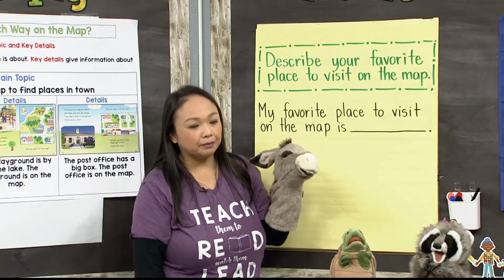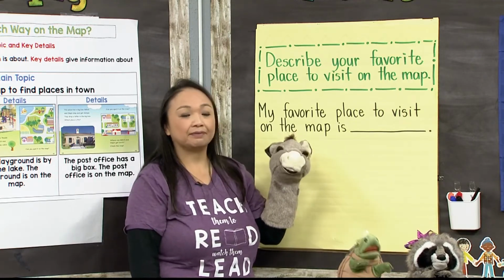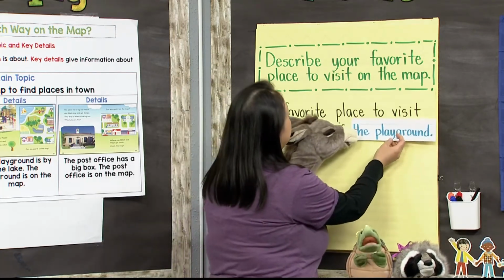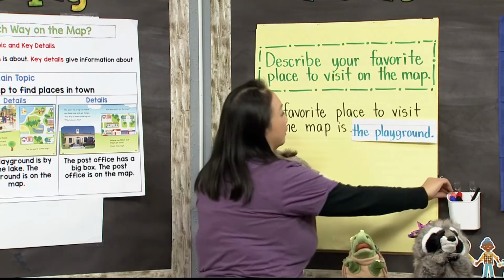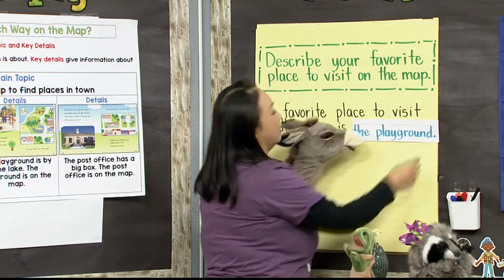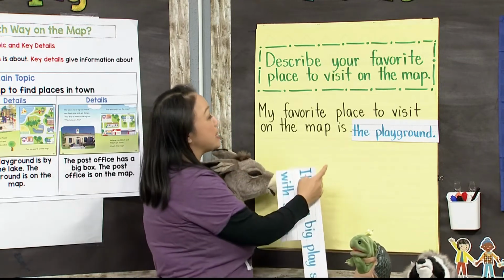Okay, so one of my most favorite places to visit, and I would love that it was on the map too, and it was, let me grab my paper. Here it is. It was the playground. And you know what my favorite part about the playground is? I love the big play structures with all the slides, and I can really get going fast when I go down those slides. Oh, lots of great details. So my favorite place to visit on the map is the playground.